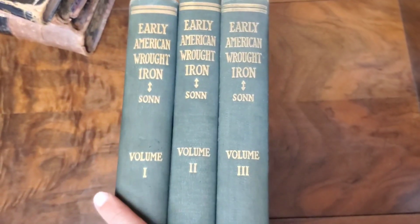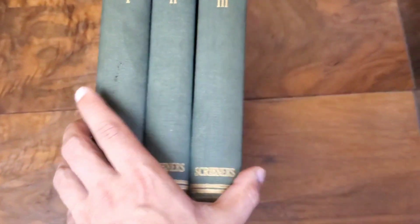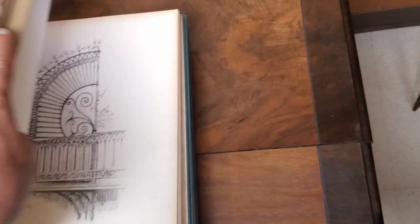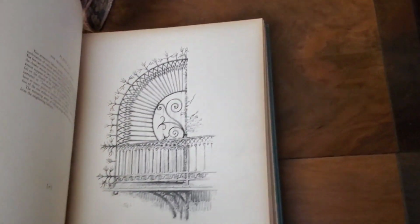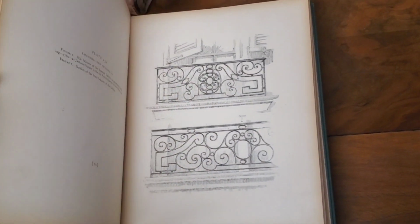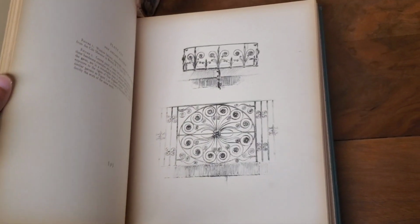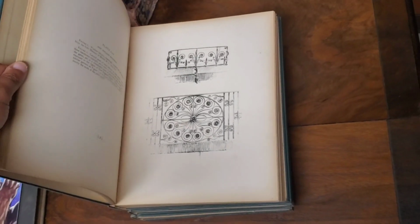This is a 3-volume set. Let me get up under this set. Hold on, it's a heavy set. Sorry, working with one hand. Bear with me. This is on early American wrought iron. None of these have library marks in them. Let's take you to volume 3. I think it's 1929 or 1923, first edition set, beautifully illustrated on individual pages. Wonderful, wonderful set. How the heck are you going to throw something like this out?